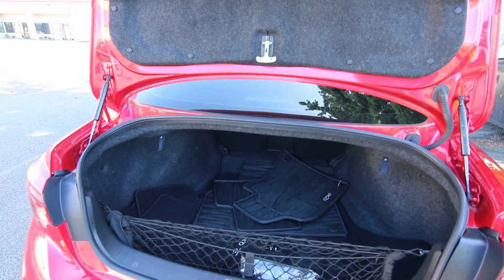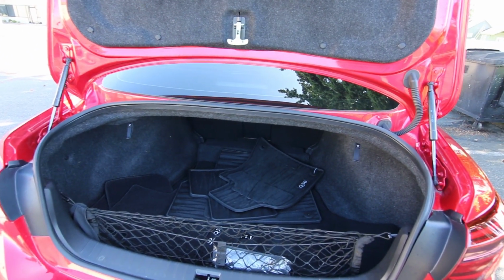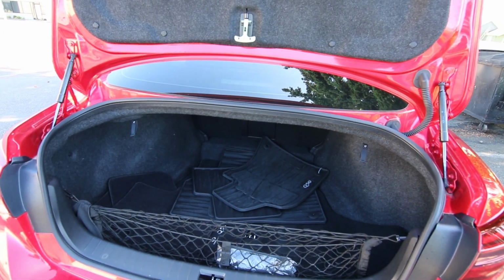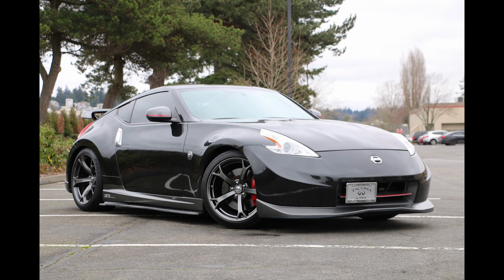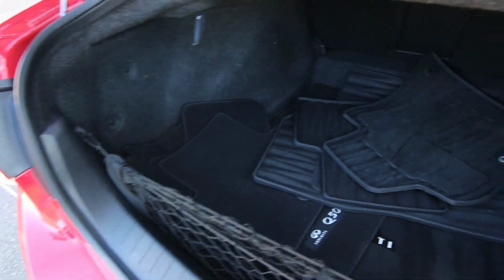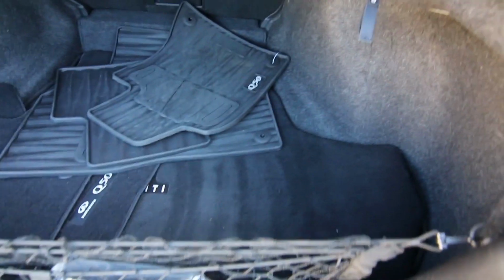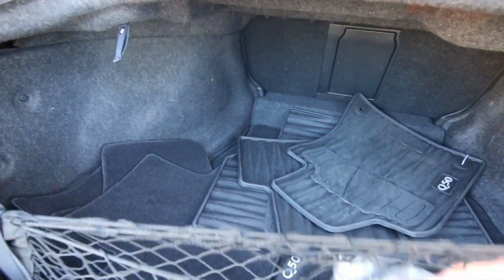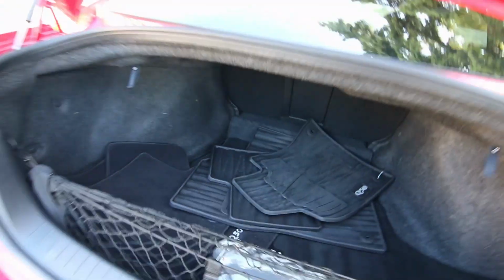It's actually still built on the same advanced front midship platform as my G35, also shared with the Nissan 350Z and 370Z sports car. It's almost like having a four-door all-wheel drive twin-turbo 370Z. Very similar platform, very similar architecture. We have the carpeted floor mats, all season mats. You can see that the first aid kit's still in the bag, never used.